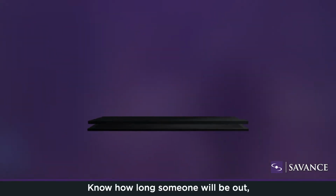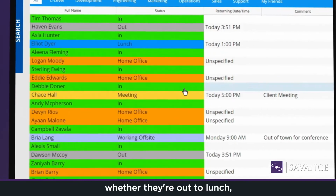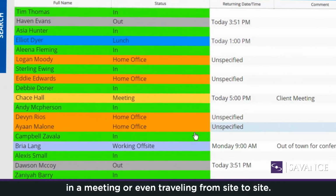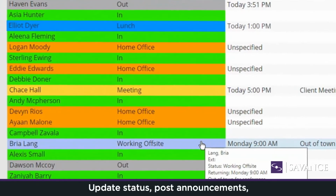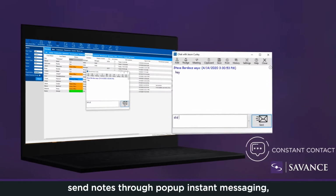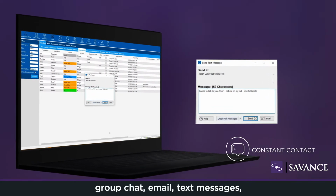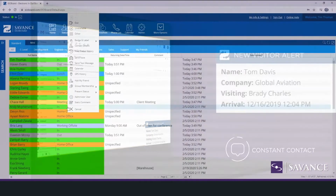Know how long someone will be out, when they plan to return, whether they're out to lunch, in a meeting, or even traveling from site to site. Update status, post announcements, send notes through pop-up instant messaging, group chat, email, text messages, or on the desktop.